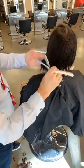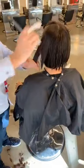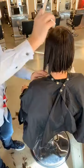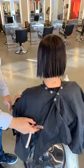Fine teeth of the comb to cut, wide teeth of the comb to take the section, with the fine teeth of the comb to cut. If you over-direct the hair back, the hair gets longer towards the front. It's using that over-direction. Now we're going to spin around and we'll have a look.